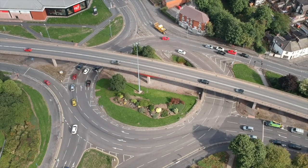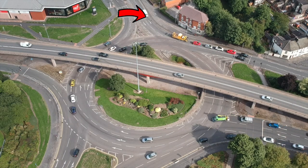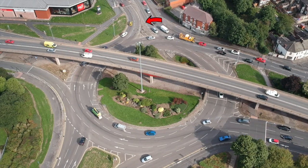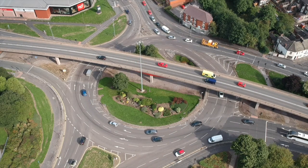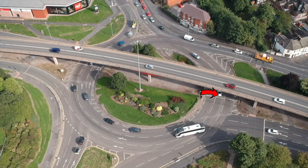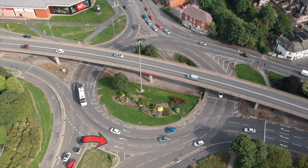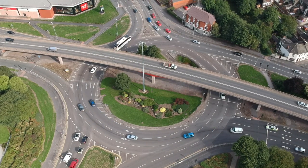Now we're looking at travelling from city centre here and following the signs for Leek. So first of all, we want to be in this lane, the right lane, but as we enter the roundabout, we make our way to here where this white car is. There's a set of traffic lights here, following round and aiming for this point here, which means that we can come off safely heading up towards Cobridge lights.